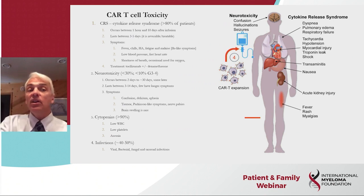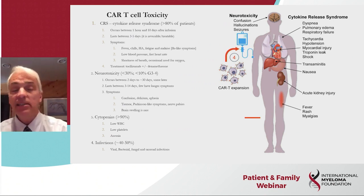So the big toxicity is cytokine release syndrome. On the right is a picture of what organs are involved. Cytokine release is really a measure of activation of the T cells. The T cells get so active and release all these cytokines that people feel like they have a bad infection. It's almost like having a really bad flu.